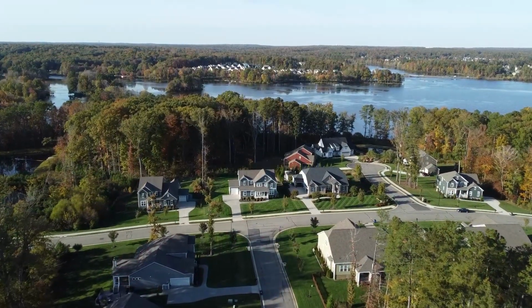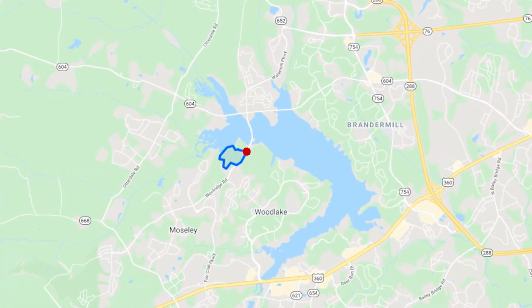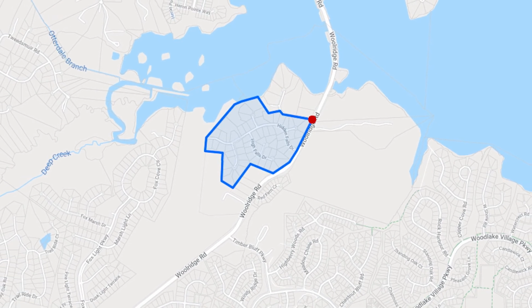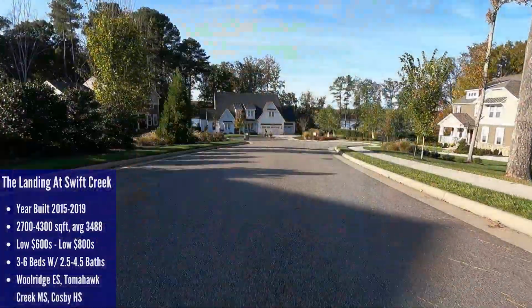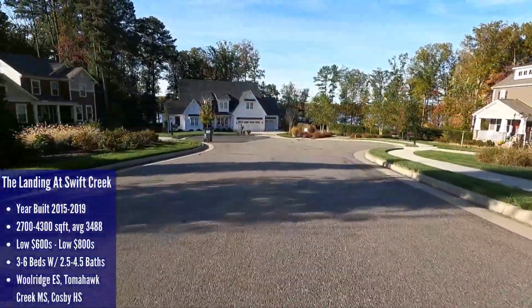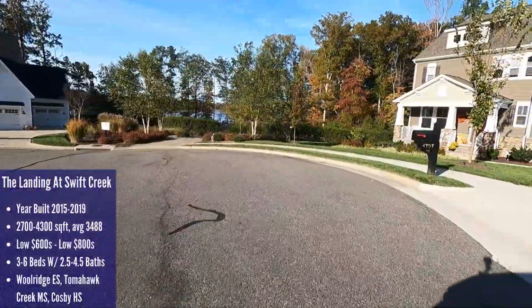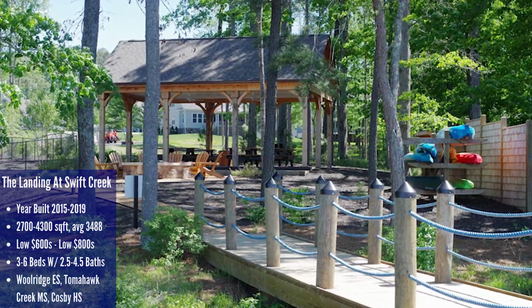This next one is perfect if you're looking for a waterfront community in Richmond. The Landing at Swift Creek is a waterfront community located right off Woolridge Road and just below the Swift Creek Reservoir. This is a smaller neighborhood than the last with less than 60 houses in all. The most obvious plus to this neighborhood is water access, and if you're lucky, water views of the Swift Creek Reservoir too. This neighborhood also offers residents a community dock and canoes, and it has a fire pit area and pavilion.